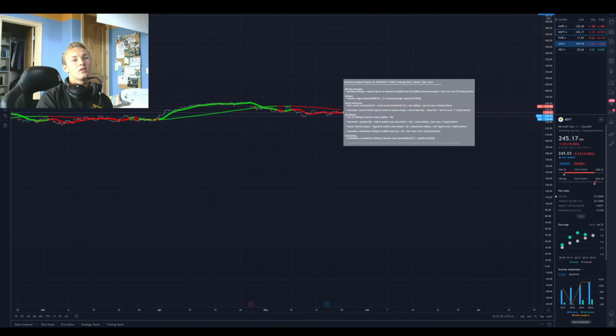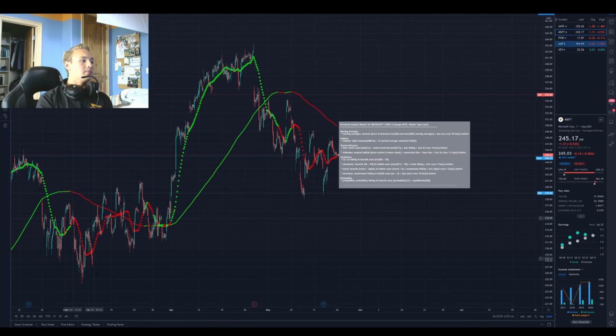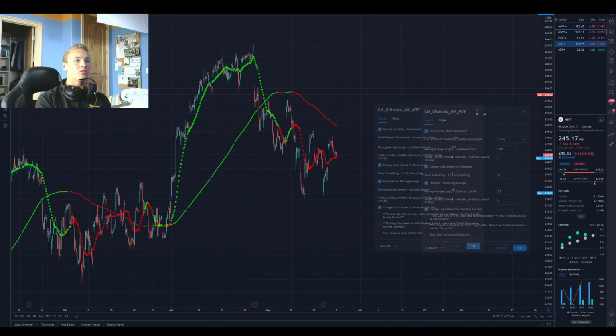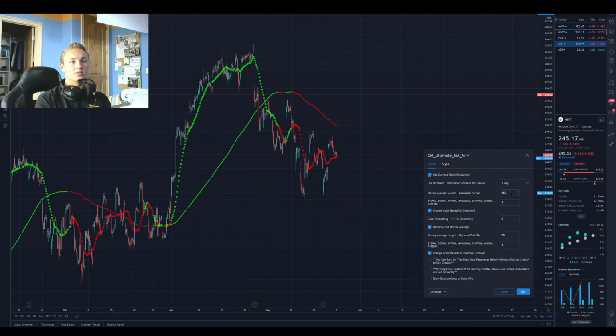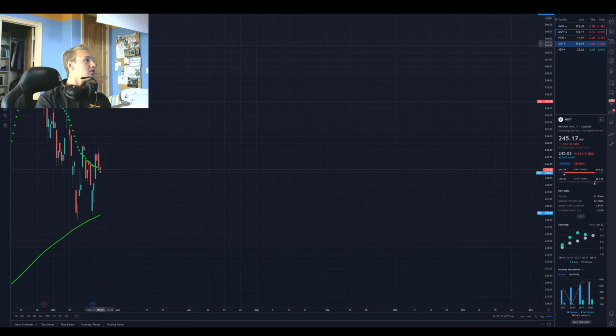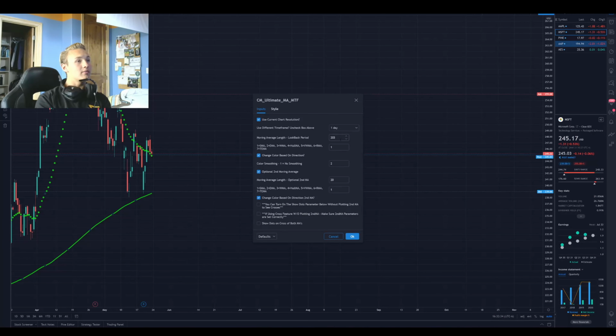So if we go like this, and then we hit auto, we should be able to look at this. It kind of fluctuates, the price does. So what we have to do is put a longer point on the SMAs. Actually, I don't think the 1 hour is going to do it, so let's do 4 hour. Okay, I think the 4 hour is going to do it for us, so the price doesn't really fluctuate that much.